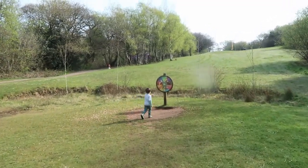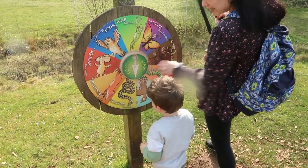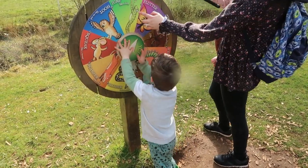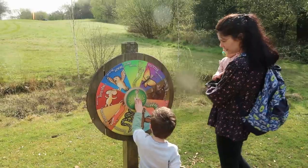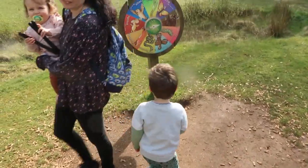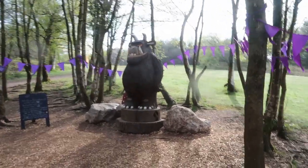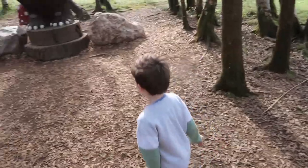Oh, what's this, Edison? Yeah, go on then, spin it. And this time it says, slither like a snake. Good boy. Can you do jumping like a frog? Jump. Hey, good boy. Growl like a Gruffalo. Ah, you got me. Hey, silly boy. Edison, who's here? The Gruffalo! More interested in spinning it. Who's there? It's the Gruffalo, goodbye.